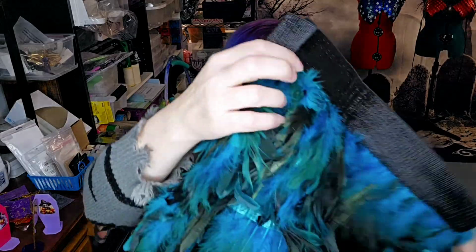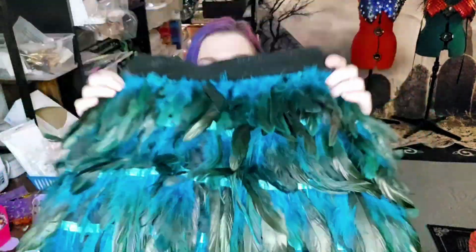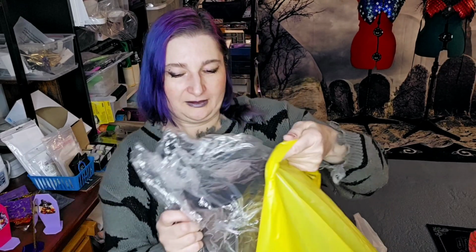But anyway, it was $1. So I was like, certainly I have a friend who needs a peacock feather skirt for some sort of costume or cosplay. I mean, it was only $1. So that was everything I found on the dollar day. Get all this out of the way.